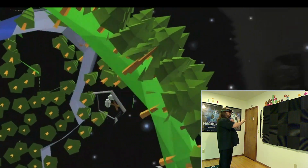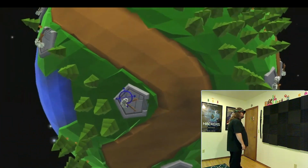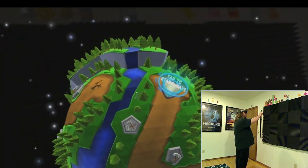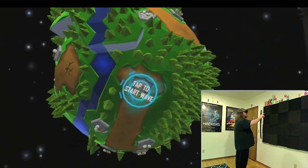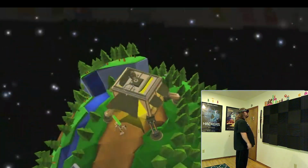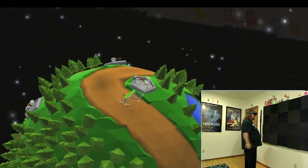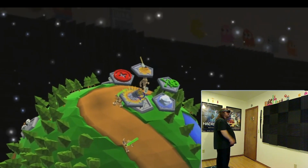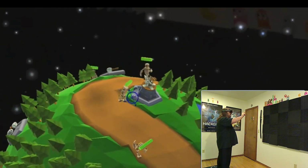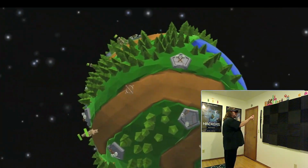Rotate, tap to start wave. If this thing waves at me, I'm gonna be pissed. All right, what am I doing here? Whoa, whoa. There's a robot. I just built something. Oh, it's a turret shooter. Okay. Well, that's fun, I guess. Not really interested in that.